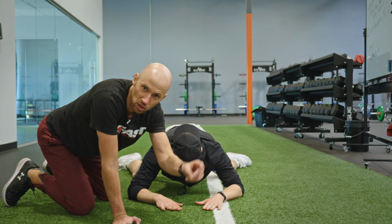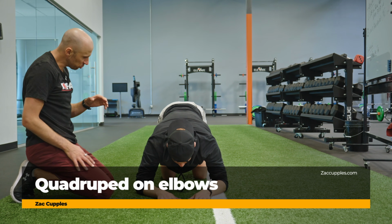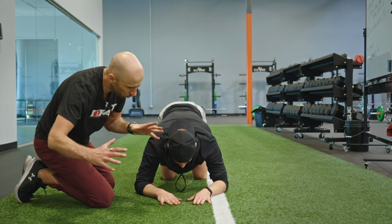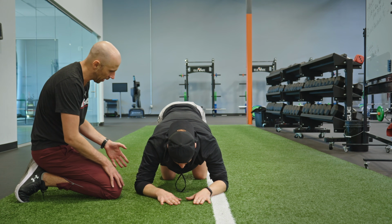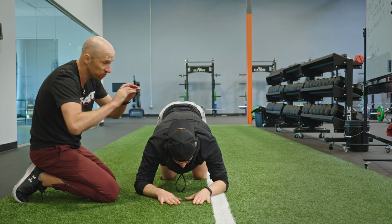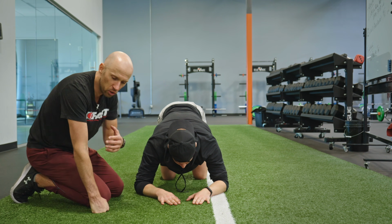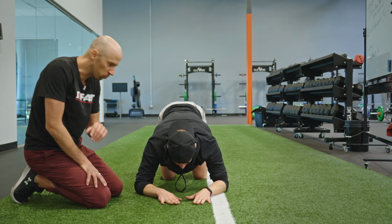If you want to kick it up a notch from there, we can narrow the base of support by using quadruped on elbows. With this position, all we've done is narrow the base of support, so his knees are a little bit closer to being in line with his body. I'm still flaring the elbows a little bit, because if we flare the elbows, that's going to promote the chest to expand, just because the pecs are going to be a little bit more on stretch.